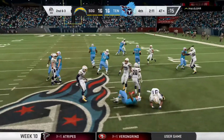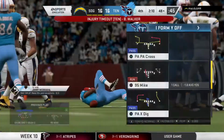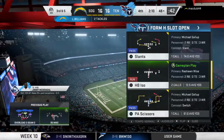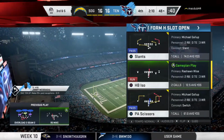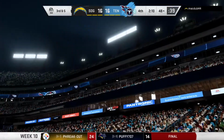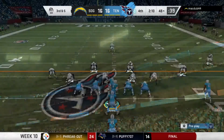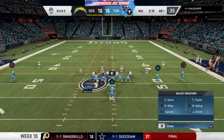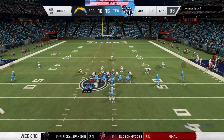On 2nd down now, it's Walker, and he is going to be stopped cold behind the line of scrimmage. Big hit. One of the bigger plays in the game thus far. The crowd getting into it as we come up on a big 3rd down.